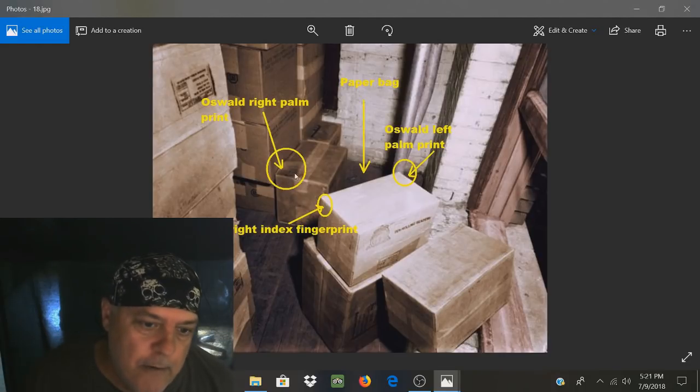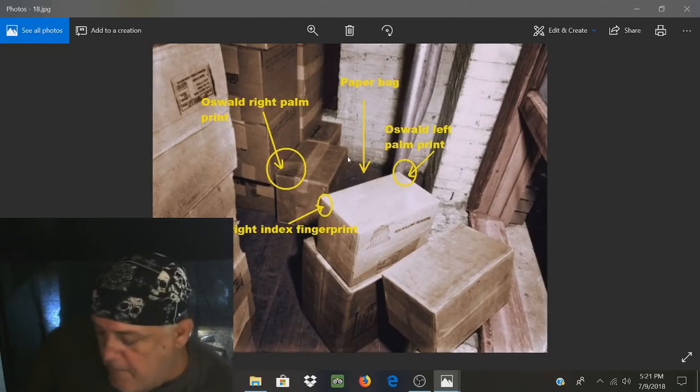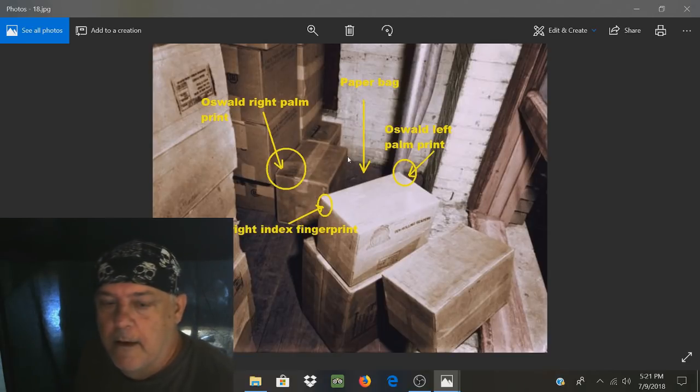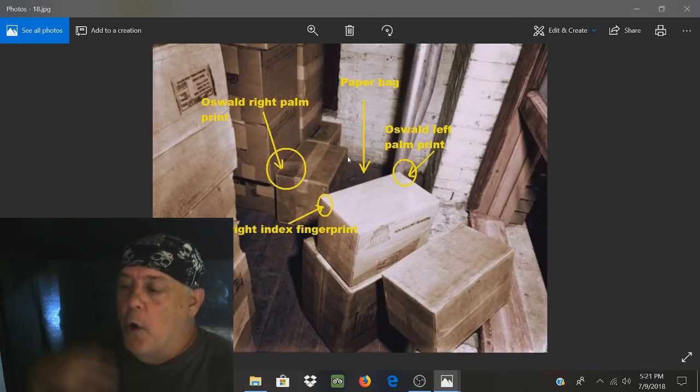His palm print is being right here, remember, he was over this way. He takes the rifle out, puts his right palm print now on the side of that box there, and adjusts himself over. So see, now with the prints back in their location, we get the story of what actually was taking place there.